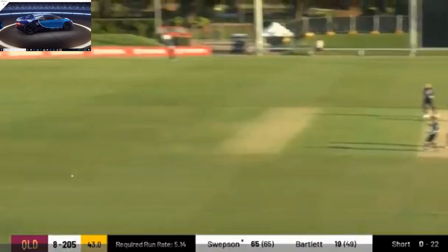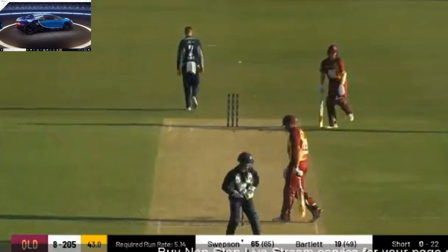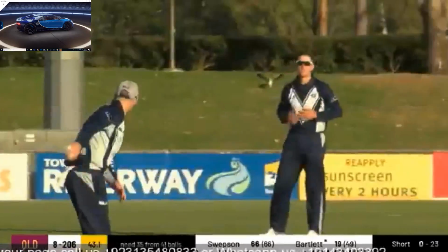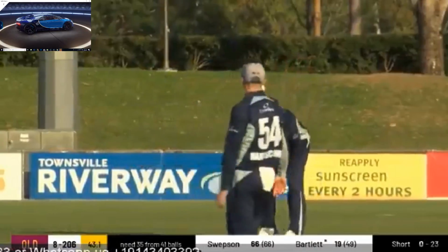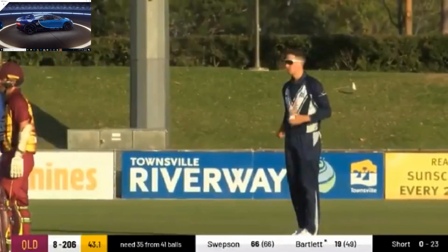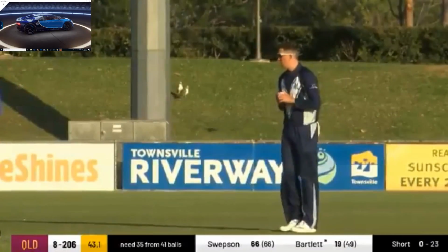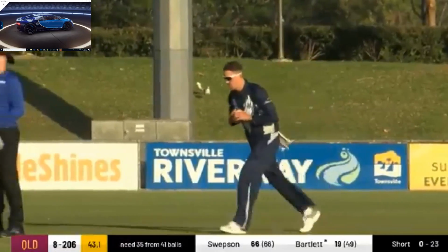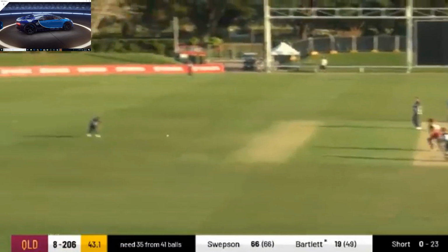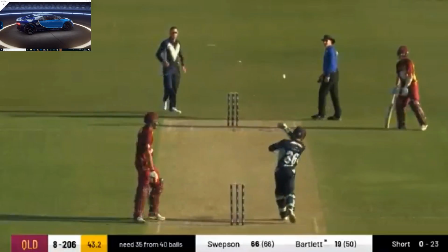Just down leg side, could easily have been a wide if he didn't play at it. It just gets the one. It's intriguing cricket here. Butler knows what's coming as well. He might be running down the wicket again, looking for that single to mid-on. Just tuck it behind square. He succeeds in picking out the one man in the leg side field.